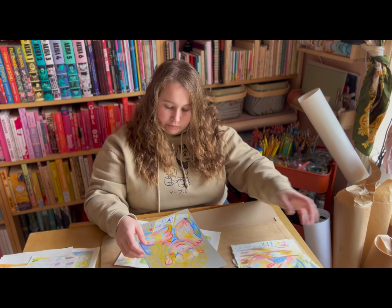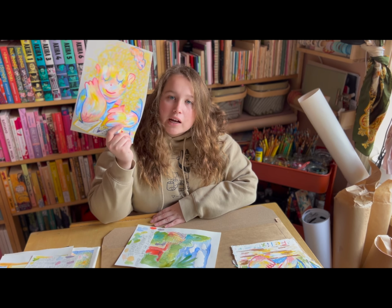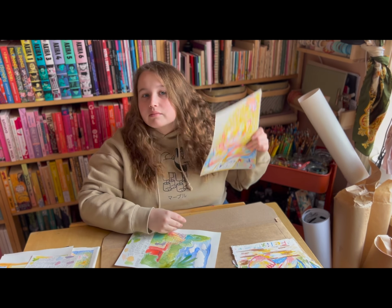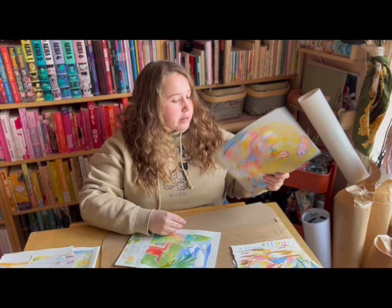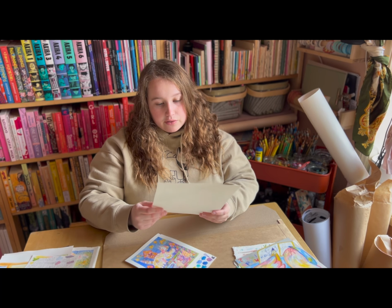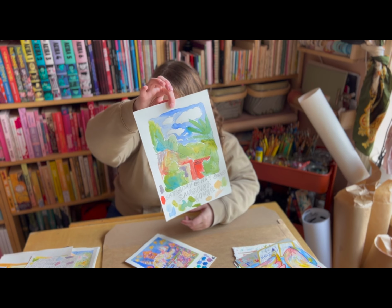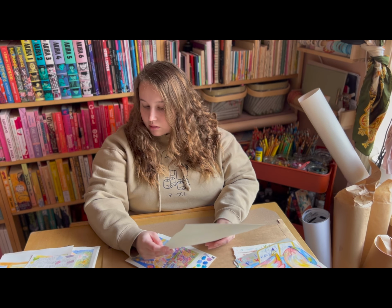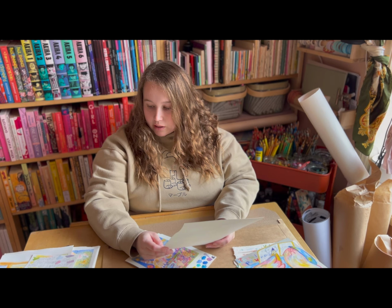No. I actually like this artwork. I don't know why I added it. I feel like I look like a monkey in this one. Like, this does not look like me at all. This is the same thing but larger as these ones. But I feel like it could work well, actually.